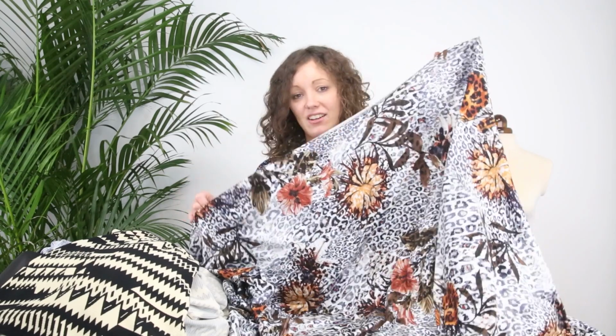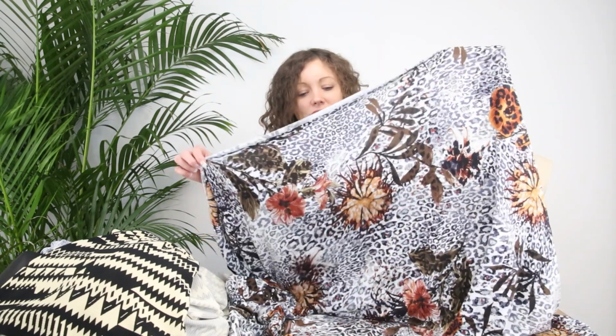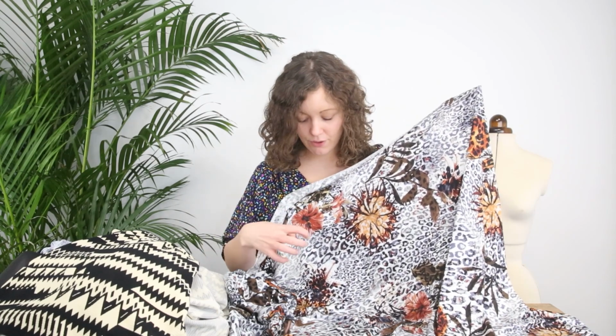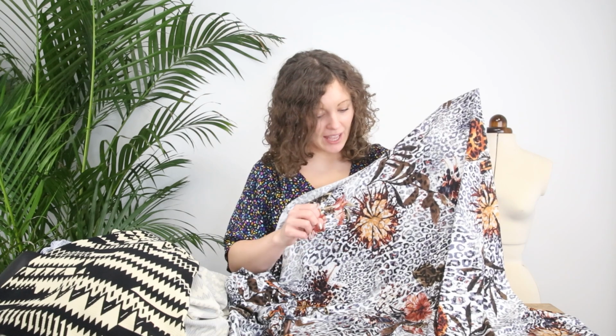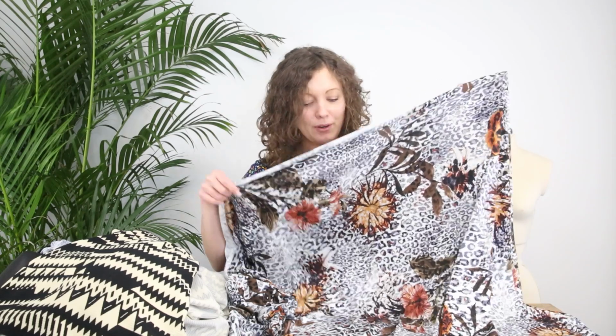Now this is an ex-designer deadstock fabric we've got in at the moment. But once it's gone, it has gone. We won't be able to get any more. And I just think it's so pretty, for anybody that loves soft, neutral colours with that hint of rust and this sort of denim-y blue, greyish Air Force colour background with the animal print.